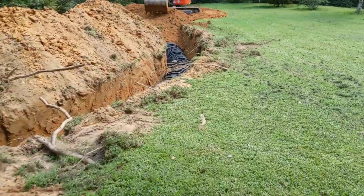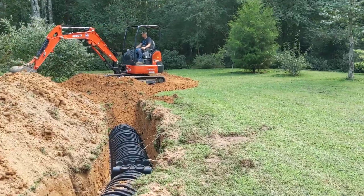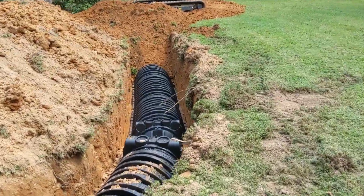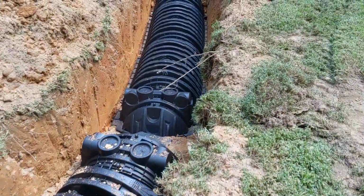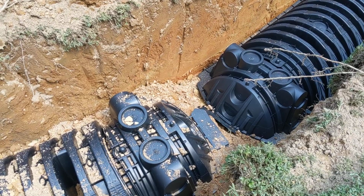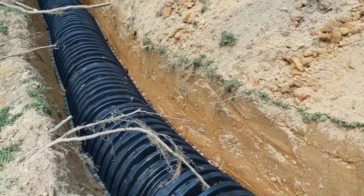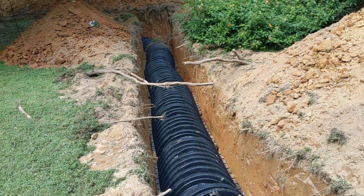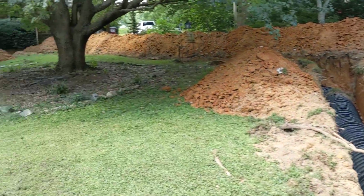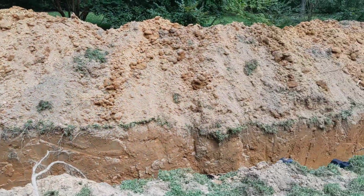Got a step down here. He's been covering up, goes all the way to the wood line over there. But I will step it down here and that's it. Didn't have to move any bushes, didn't go through any major roots. So that's good.